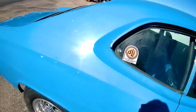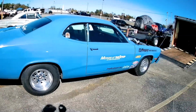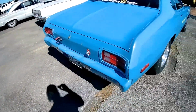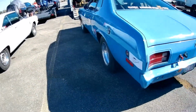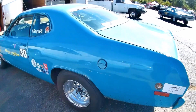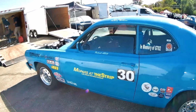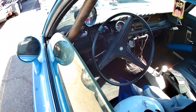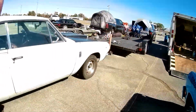Pretty neat that this car's still around in the last one this year. Round number two. Wild. 2810-5 shootout. A little worse for wear, but oh well. Pretty neat car.